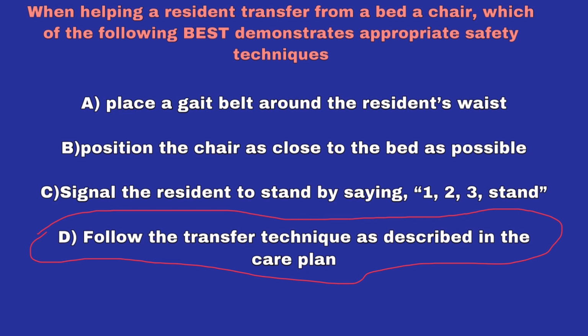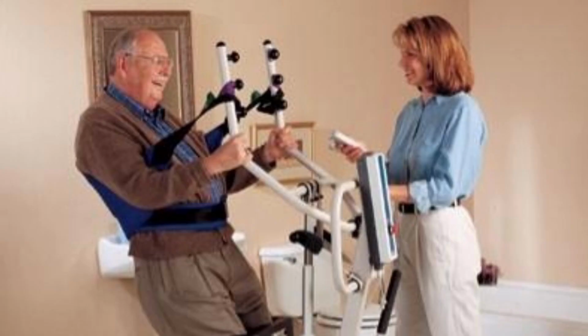And let me tell you why. Use of a gait belt signals a resident to stand. So that's why A will be canceled out. B is canceled out because positioning a chair correctly can be important to a safe transfer. Yes, it can. But remember the question. It says best. Which of the following best demonstrates appropriate safety technique?